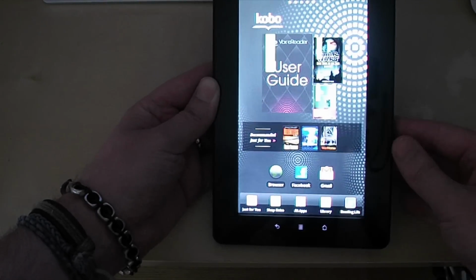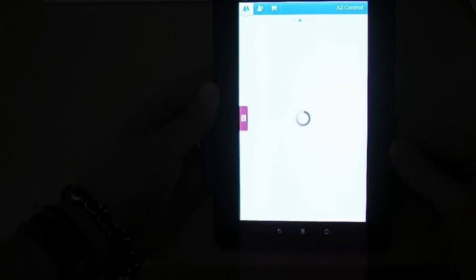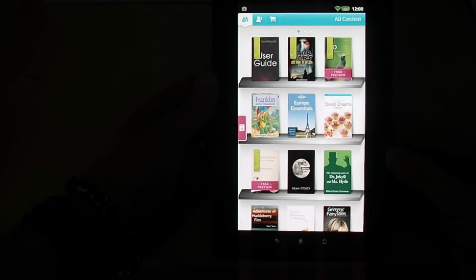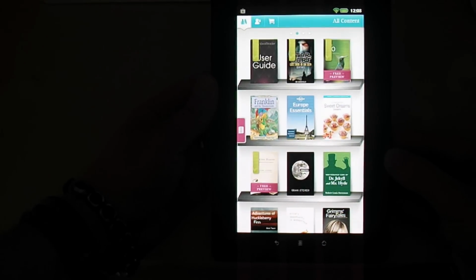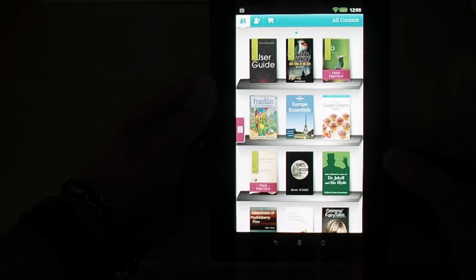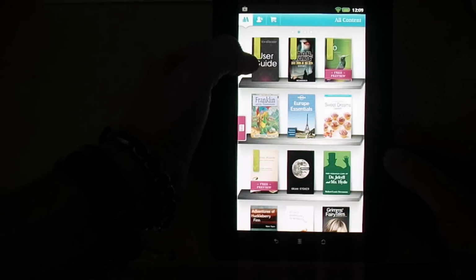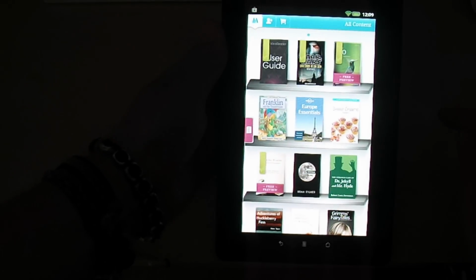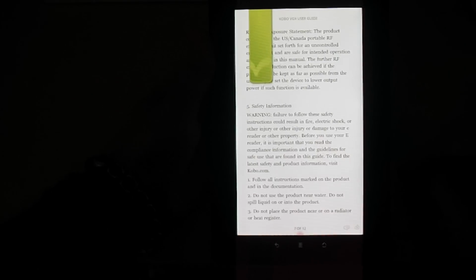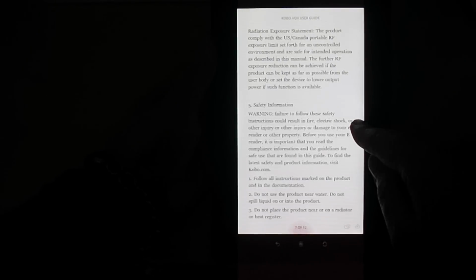So if I click on the library here, as you can see, and this is one of the biggest problems with this, quite a lot of these applications take a fair amount of time to load up, certainly whenever you compare it with the Samsung Galaxy Tab or the iPad. If we click on the Kobo Vox e-reader user manual, which is this one here, it's just a simple user manual that comes with the device, showing you all the different things.